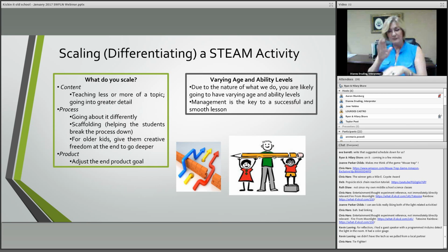Differentiating or scaling. If you're in the classroom setting, you've probably heard the word differentiating. We like to use the word scaling. It's essentially the same thing, but there's a couple different ways to do it. And I'm going to give you an example going back to the wind turbine activity.